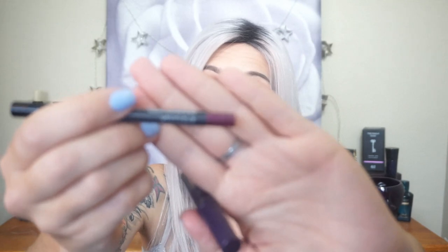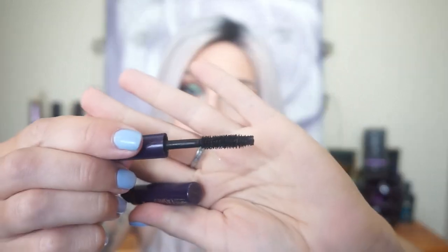Oh look, another one from Unique in the shade Pompous. Love the color. Again, it's this beautiful deep plum and it's all dried up. And this is the lip liner. Yeah, goodbye. Tarte Lights Camera Lashes 4-in-1 Mascara. Meh, it was okay. It made my lashes black, but it didn't do much else. That's what the wand looks like. Completely dried out. I did use it, but again, meh.